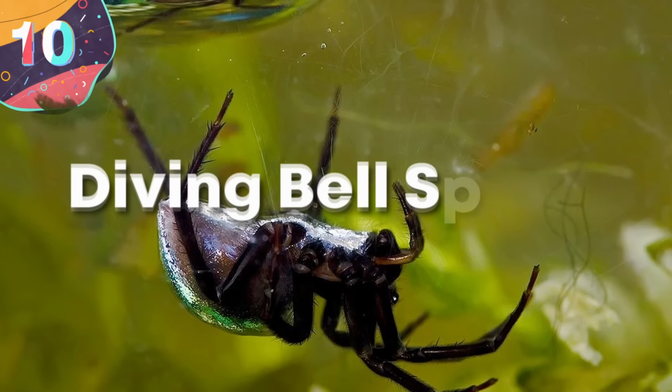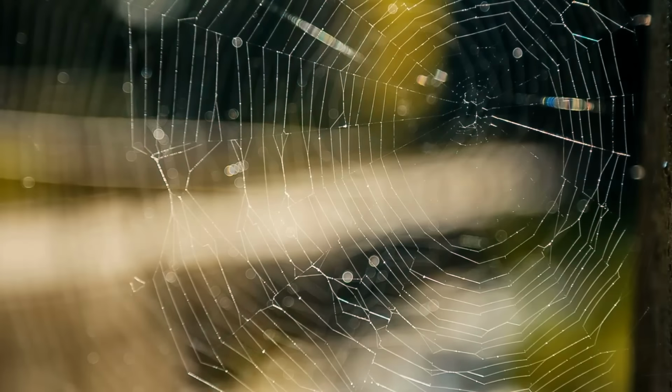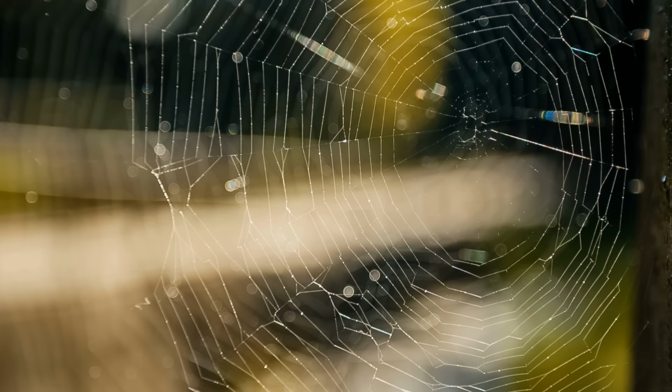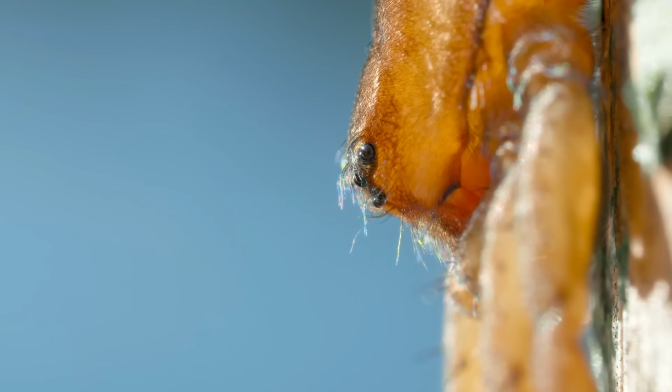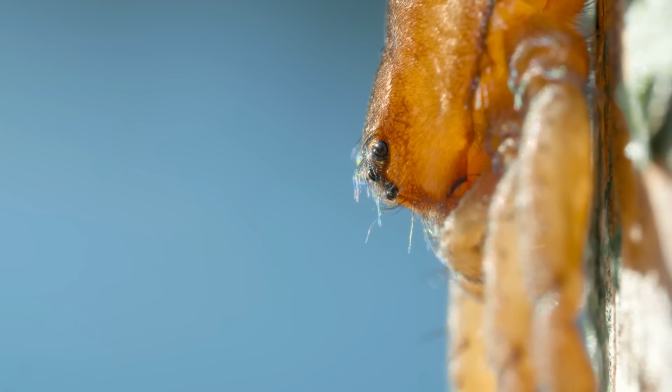Number 10. The diving bell spider. So if you're trying to avoid spiders, you might think being in the water would be a good place to be, but thanks to a very clever adaptation, that's where you'd be most likely to encounter a diving bell spider.